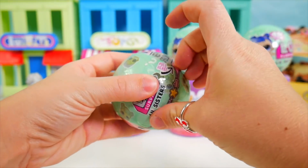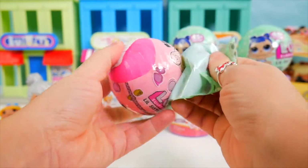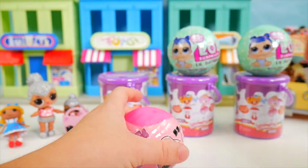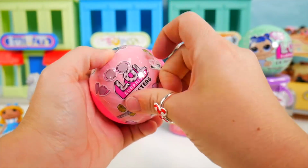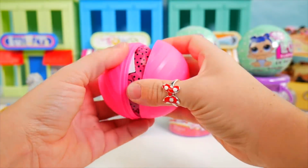All right, so no gold glitter one this time, but that's okay. We're still gonna get some fun little sisters. All right, a color changer, of course. And then here, all right, let's get this opened up. Here we go.